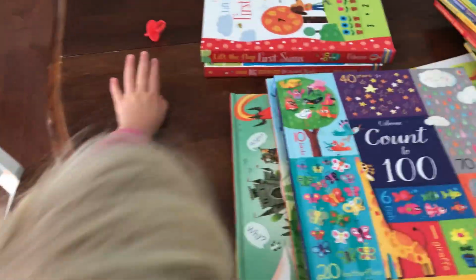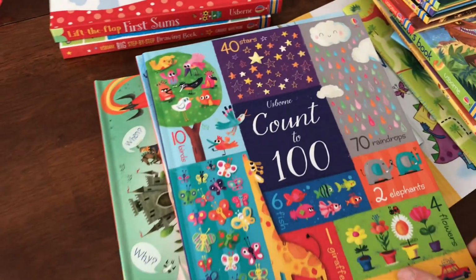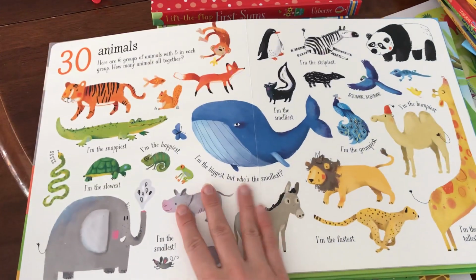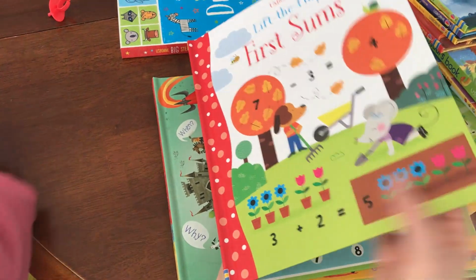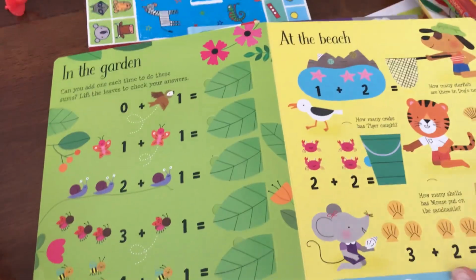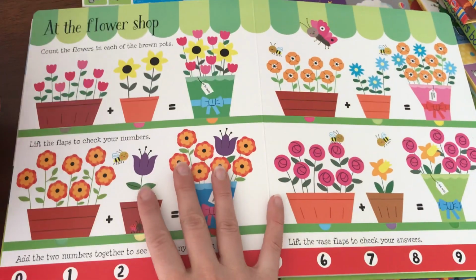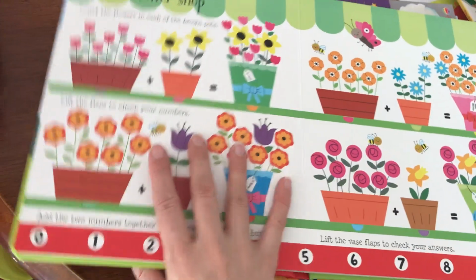Then we have a Count to 100 for a more specific math one. And this has counting, obviously 0 to 100, so lots of fun different ways to count. Lift the Flap First Sums, good for 3 to 4-year-olds as they're just learning a bit about math and preschool activities. Lots of different ways to count here with flaps to expose the answers.